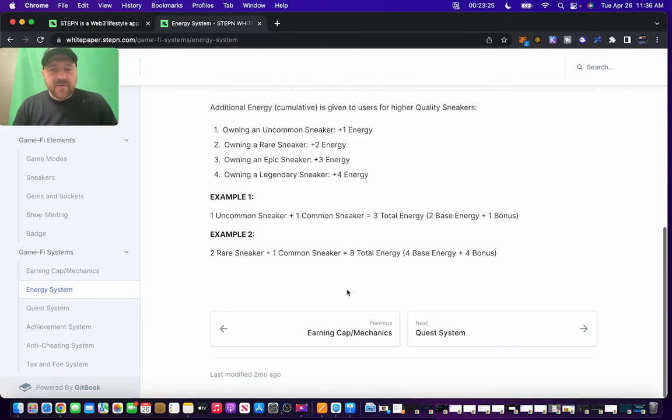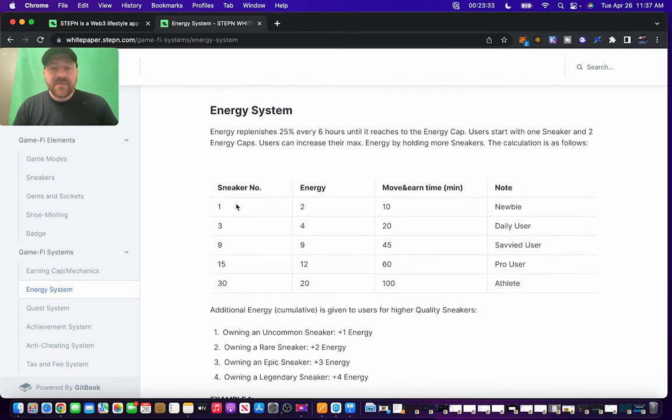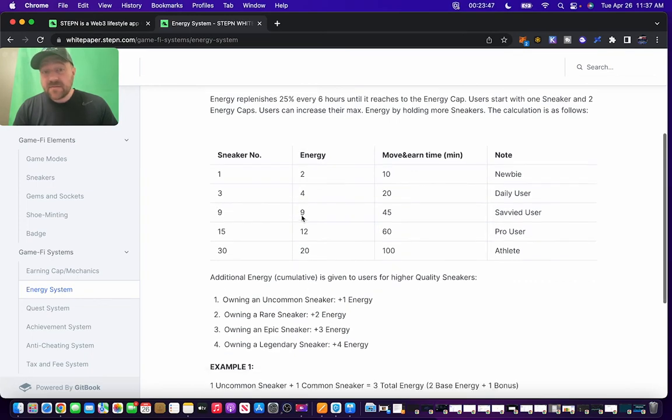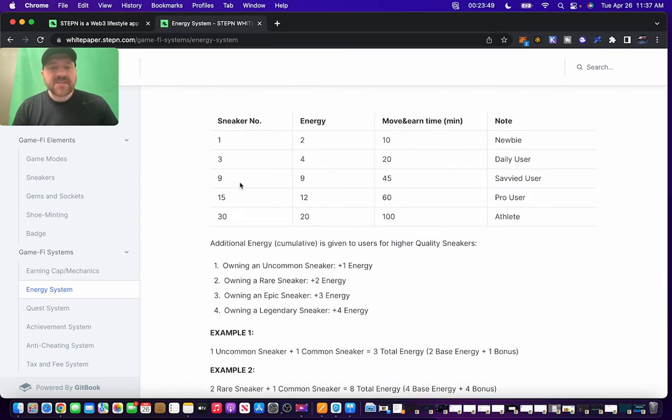Let's go back here real quick. Energy, right? If you have an uncommon sneaker, you get +1 energy, right? So instead of 2, if you had 1 sneaker, 1 uncommon, you'd have 3 energy. If you had 1 uncommon sneaker and 2 common, you'd have 5. But even if you had 3 uncommon sneakers, I think you'd still only have 5 energy. So it's that type of thing. So that's something to keep in mind.